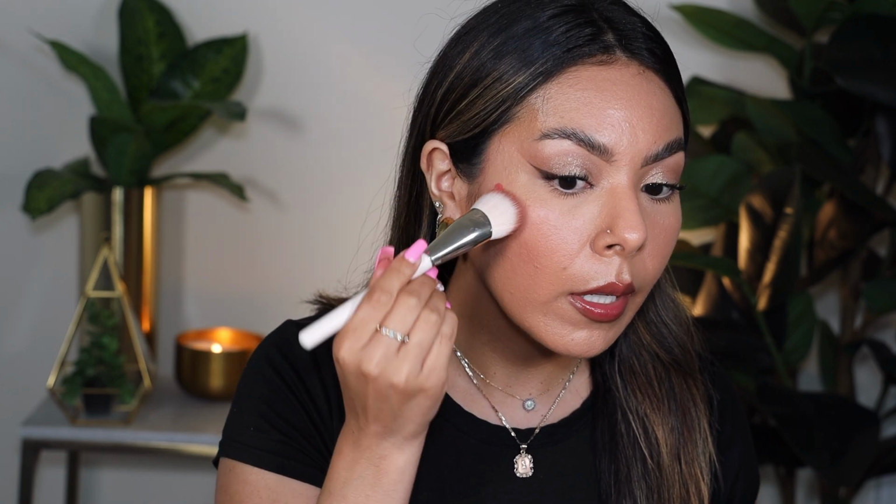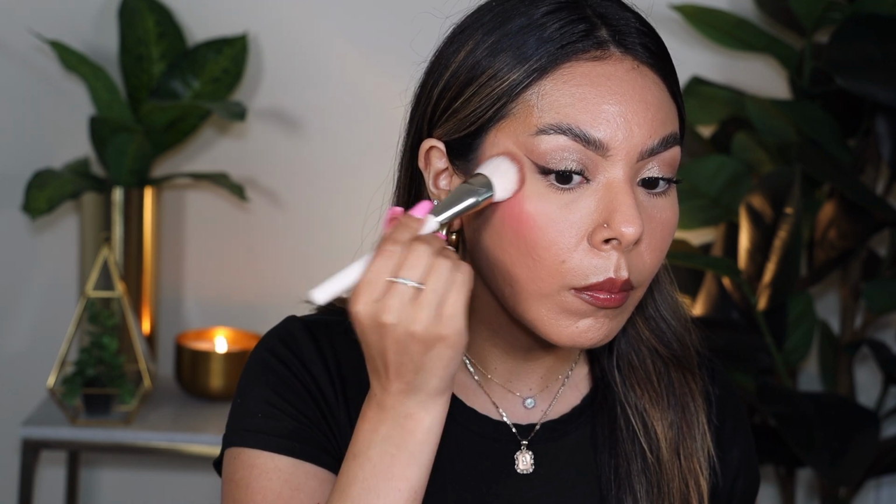Because these are so pigmented, I am just going to be doing one, two dots. That's fine. And then we're gonna be taking our Rare Beauty brush and blending that out. Like, look how beautiful that looks. I feel like Rare Beauty needs to make this into a full-blown shade.